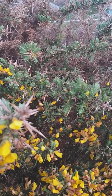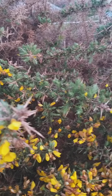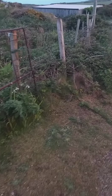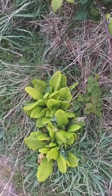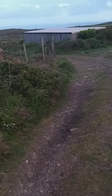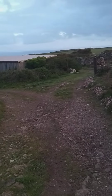But people would pick these petals. You see, trying to pick it is just a nightmare. So they would have picked the petals, and it was used for adding into milk puddings, bread. Oh, we've got some little primroses. I can't get over the amount of primroses when we got here. I've been here two weeks now, and I couldn't believe that primroses were still in flower.